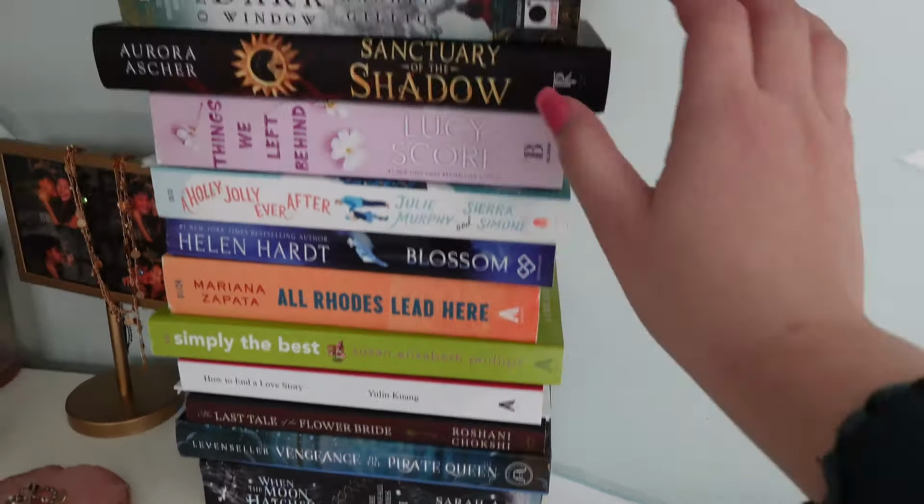Oh, since I forgot about this too, these 3 Fairy Loot boxes are from when I was a Fairy Loot rep, which was for December, January, and February. And the books are still in here because I don't know where I would display them. This is my When the Moon Hatched PR box. It has so many goodies in there, and I just haven't put them away.